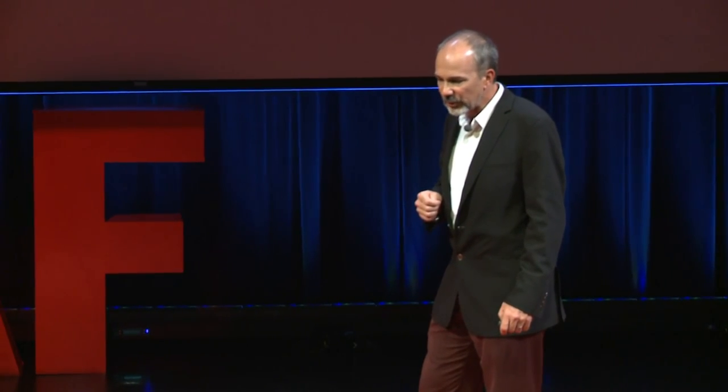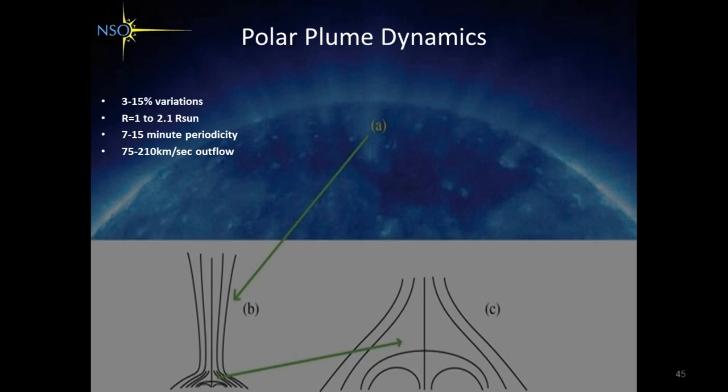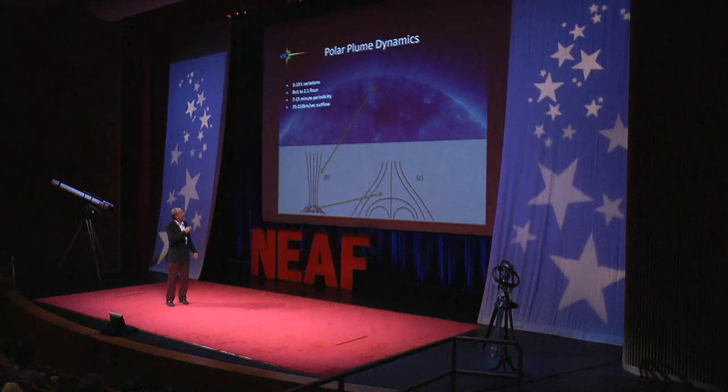So let's look at what we know about polar plumes now and what we can address with the data from this eclipse experiment. Maybe a little difficult to see, but we know that polar plumes extend down to the photosphere of the sun, and there they coincide with two magnetic bipoles. So there's magnetic structures. These are very weak magnetic fields, nothing like in a sunspot, but somehow they interact. This plume then is launched off from this magnetic structure and extends well out past the two solar radius, you know, our field of view for the eclipse.